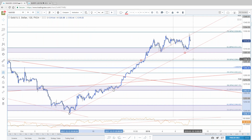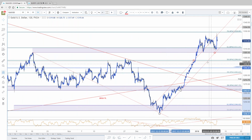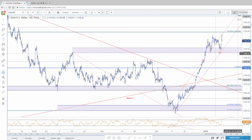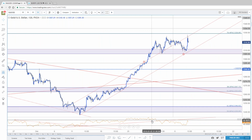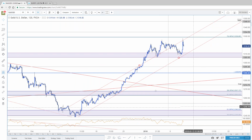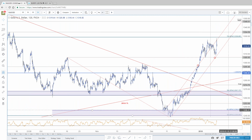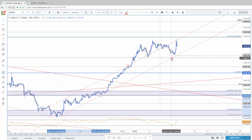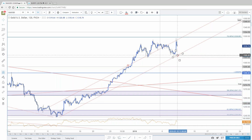I'm going to scratch that 618 at this point and the 50. Note the divergence in momentum, Pooja. This is a 120-minute chart. Weekly opening range lows gives you a little support right around here.